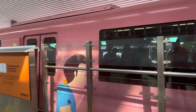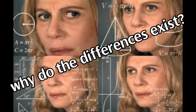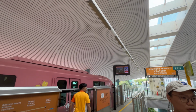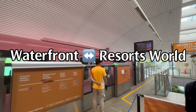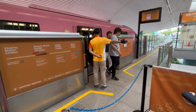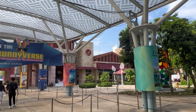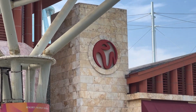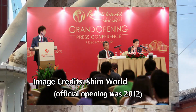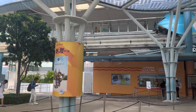Now that we have noticed the subtle differences between both stations, you may be wondering, why do the irregularities exist? In this section, I will be referring to Waterfront Station as Resorts World Station and vice versa. If you remember, Resorts World Station serves Resorts World Sentosa, which opened its doors in 2010, a couple of years later than the Sentosa Express line itself, which debuted in 2007.